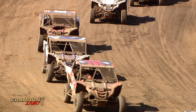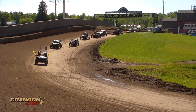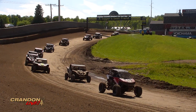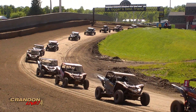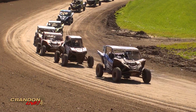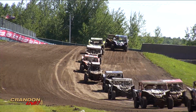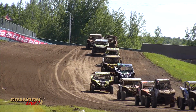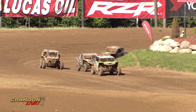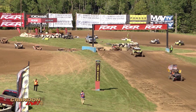5 more laps. Jeremy Hull on point right now, but he has a red hot CJ Greaves right on his bumper. Caution conditions out, halfway home, 5 of 10 here in Pro Stock side-by-side. Pro Mod side-by-sides are currently on deck. Going to roll into them after we restart this. Right now, Jeremy Hull currently leading the field. CJ Greaves in the second spot.